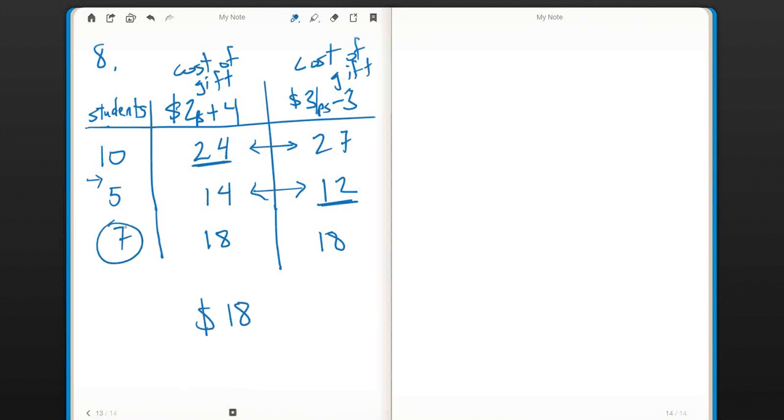And by the way, we also know something else I didn't ask us, that there are 7 students in the class. That's the only number that is going to work to make the cost of the gift the same if you have each student pay $2 and you come up with $4 more to make up the difference, or you have each student pay $3 and you take the 3 off their extra.